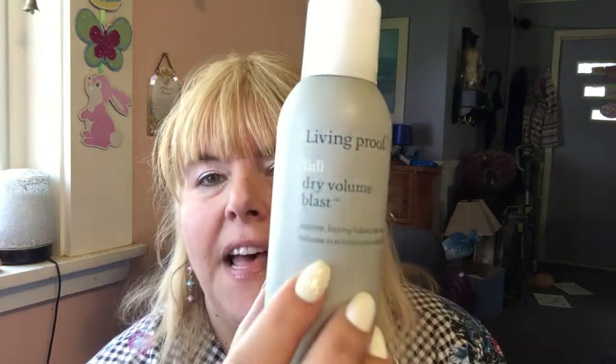Again, it's Living Proof Full Dry Volume Blast. I'm guessing it's a hairspray. I am not 100% sure on that, but I'm guessing that's what it is. Is that what a finishing spray is, a hairspray? Are they one and the same? Let me know down in the comments.